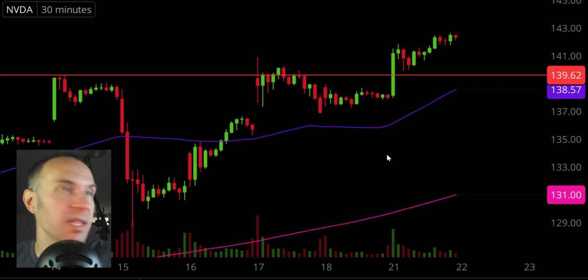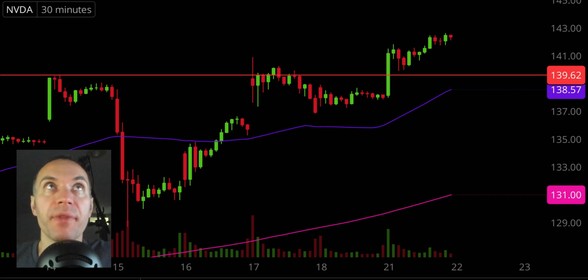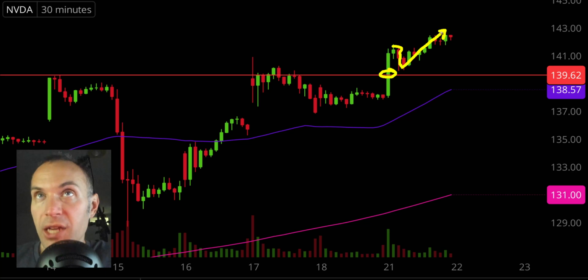Next one, NVDA, and overall good solid move on this one, and that comes from the opening 30 minutes. You can see right there, came up to that red line, which I talked about in previous videos, blasted right through it. Slight little pullback, never did quite backtest it totally, but then got good continuation.